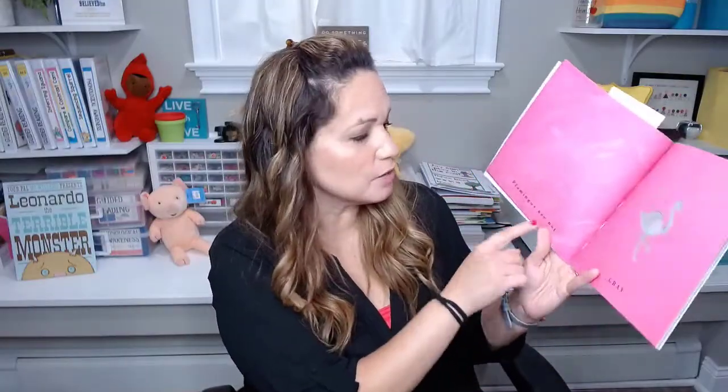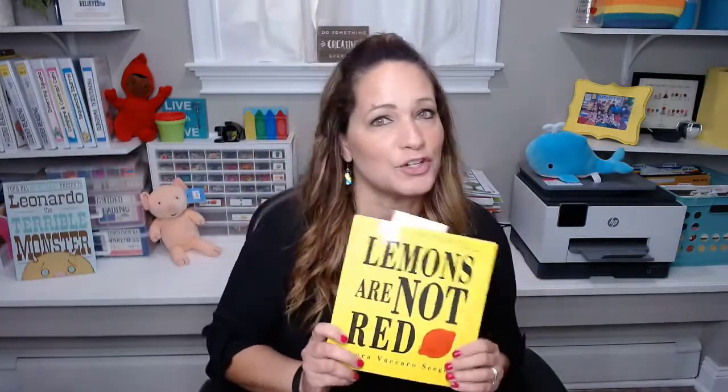Flamingos are not gray. Can you think of an animal that is gray? Flamingos are pink. Elephants are gray. So this is a really great book to help your students learn how to use color in realistic ways to help our readers understand. Another super important beginning writing skill is oral language.